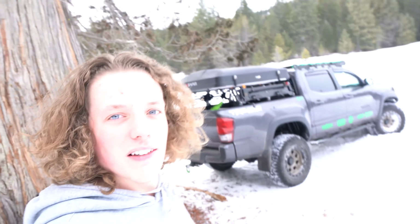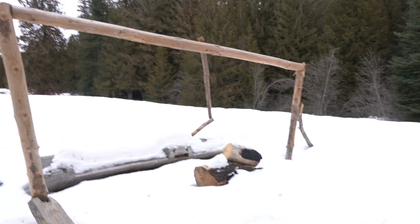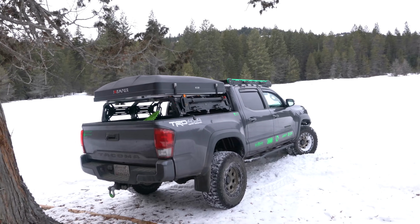Guys, finally got unstuck and got to a campsite. It's already got like a bench and a fire pit set up for us. Now time to set up the tent.